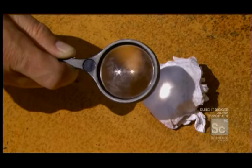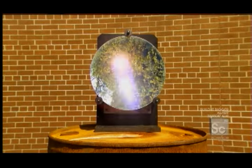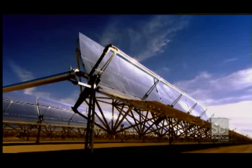There are different ways to harness the sun's power. By using a magnifying glass or a curved mirror, both of which can concentrate sunlight, creating intense heat. And that's exactly what inspired the creators of Solar One to build a low-emission power plant in Nevada's Mojave Desert.